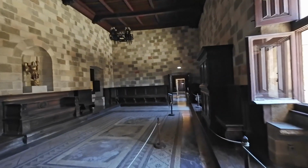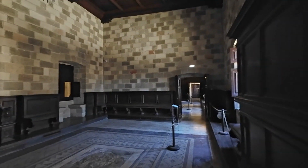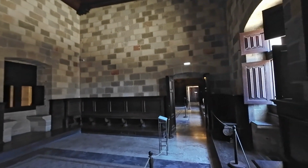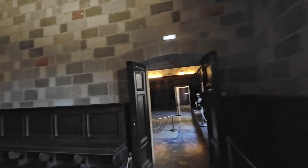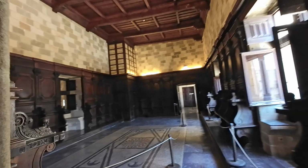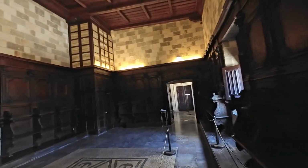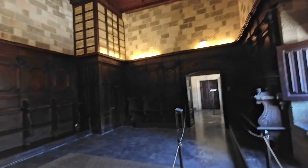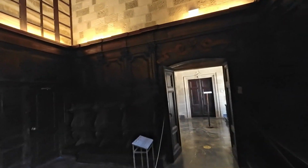So I asked the museum worker how old the castle was. She says that the castle is 13th century, 14th century. So it was built by the Knights of St. John. It's not Byzantine. Mosaics are old because it was brought by Mussolini from Italy. So Mussolini brought it in the 1940s, I guess, I assume.